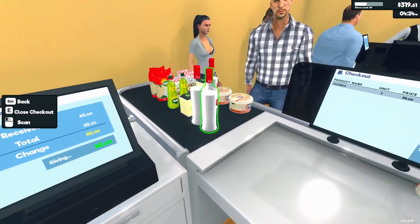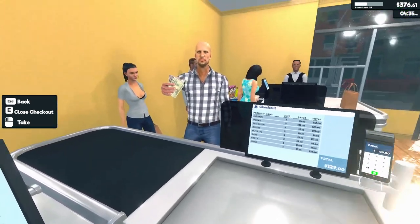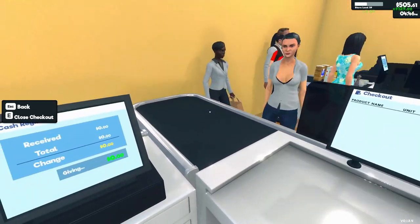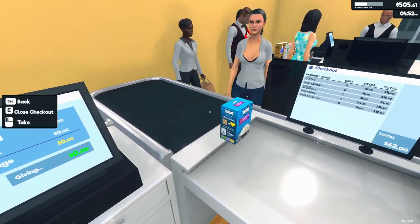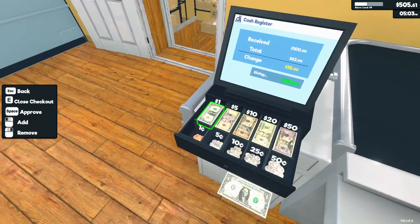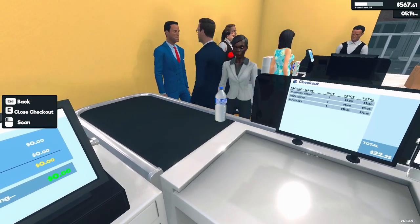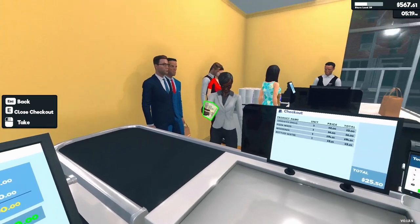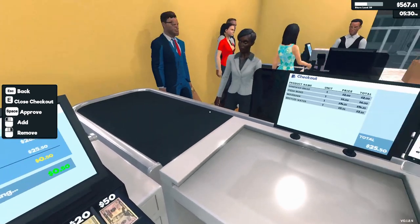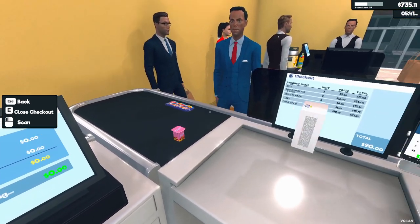There you go. Oh, this one's a big order. And that is $129. $1 back for you, sir. Some more cash. Okay, so right now we're starting the day with level 39, about one third of the way through level 39. Hopefully we can get to level 40 today. So we'll go ahead and serve these customers and hope to get up to level 40.